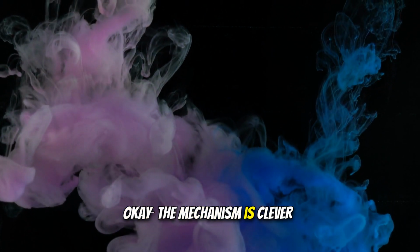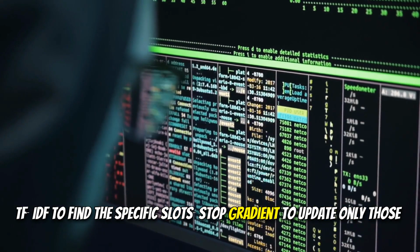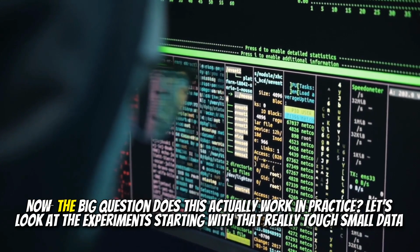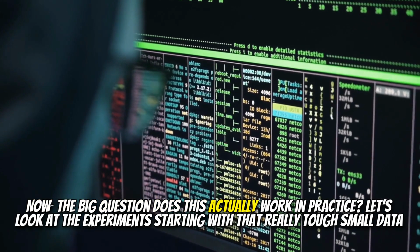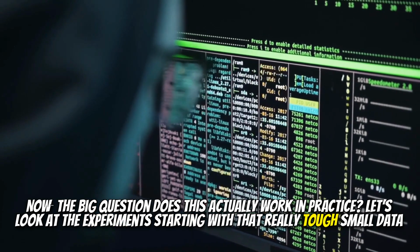Okay, the mechanism is clever. TF-IDF to find the specific slots, stop gradient to update only those. Now, the big question: does this actually work in practice? Let's look at the experiments, starting with that really tough small data scenario.